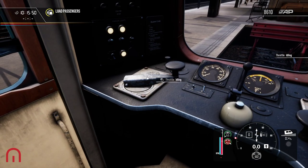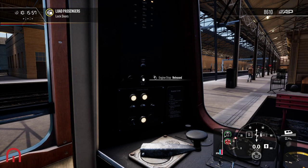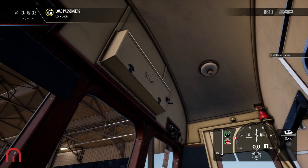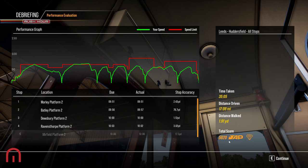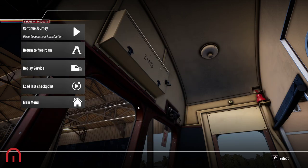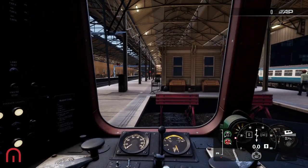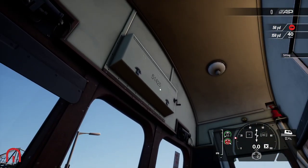All right. So, let's have a look. No, it's not that. Engine stop. And we want to red that. And I believe this goes... Oh, finally, I got my points. As you know, in the previous episode, I never got my points. All right, so we get to go back to Leeds. Let me just set Leeds for us as well.